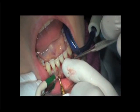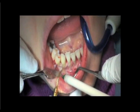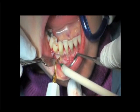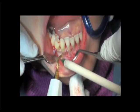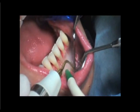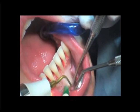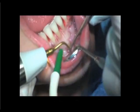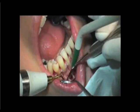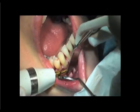As you can see here, the surgeon performed the vertical interproximal cut, followed by the horizontal subapical cut. These are really important, and it's very important to extend the corticotomy all the way to the apical area. Surgeon has to be quite aggressive in this situation.